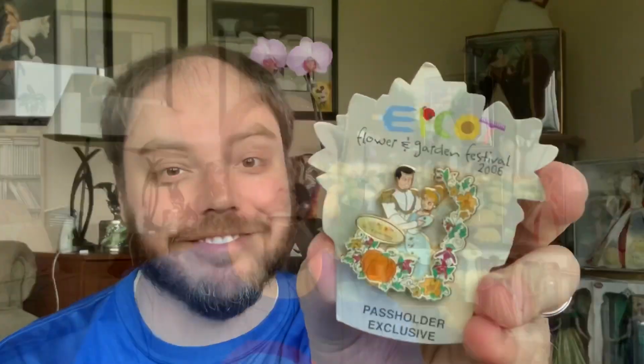But the Flower and Garden Festival pin makes me think of spring, and I can't wait for better weather than what we're having now. All right, so the final question, question 6, is kind of an odd one: a pin that shows what April represents, which is, of course, a lot of showers, so a lot of rain. And you know what rain brings?